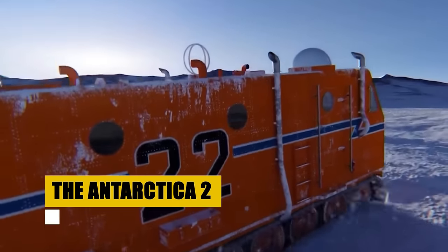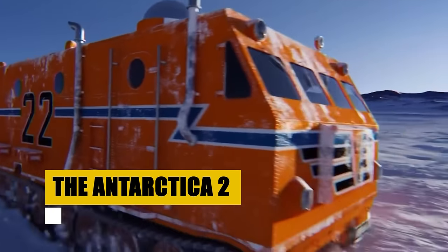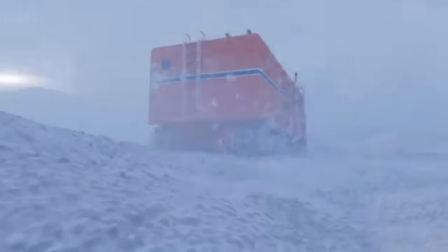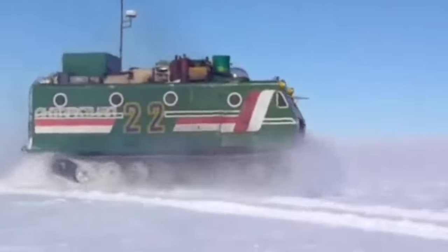Embark on a journey back in time with the Antarctica 2, a monumental creation of the 1930s, designed to conquer the harshest of terrains. This behemoth, lost to the icy embrace of Antarctica, whispers a story of ambition and the relentless force of nature. Let's uncover the marvels and mystery of this frozen titan.